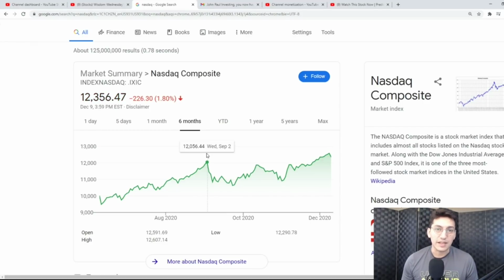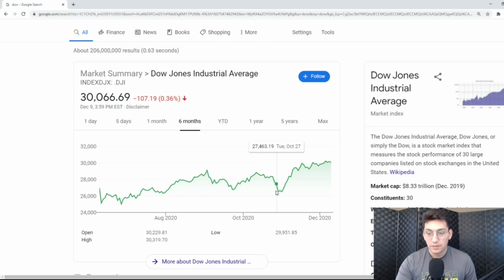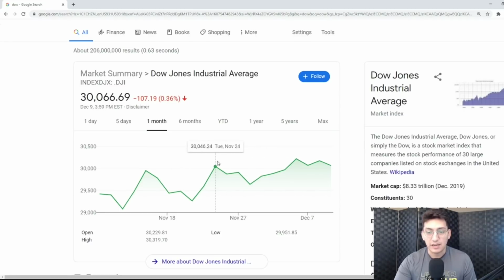Hopefully we'll see something like that next week, but it's really hard to time the market, as I always say. Again, it does make sense for the market to pull back because this sets us up for newer all-time highs. Same goes for the Dow. We did dip below this previous low in September back in late October, and we have since then made new all-time highs. So I think the market is just seeing a normal correction, a normal pullback, before we set ourselves up for another move higher.